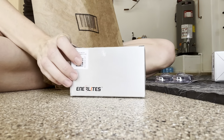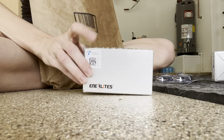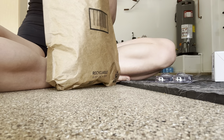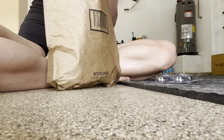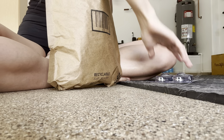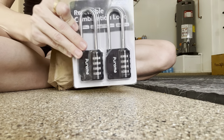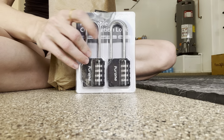Got home from Lowe's and I had a bunch of outlet covers arrive, so I'm just going to put these all in the same bag and we'll take these to the rental when we take the closet doors tonight. And then I also got 2 deadbolts or 2 locks for the front gate and the back gate.